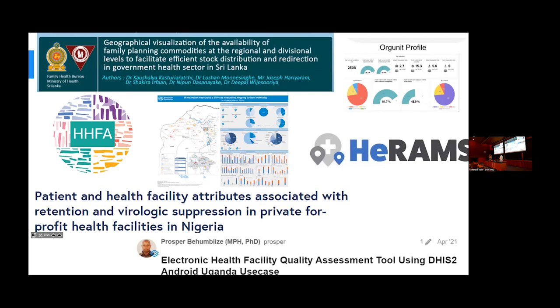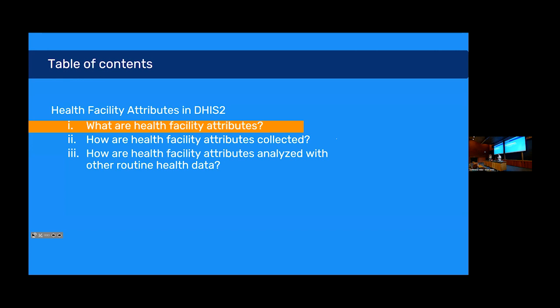When I'm talking about health facility attributes, it's something that came up several times during our work, as well as during different presentations when we were reviewing the different abstracts that we received this year. This is something that is already present: this type of information is collected by different platforms, in different programs. Now we are going to see why it is very important to integrate it into one routine health information system. So what are these health facility attributes?